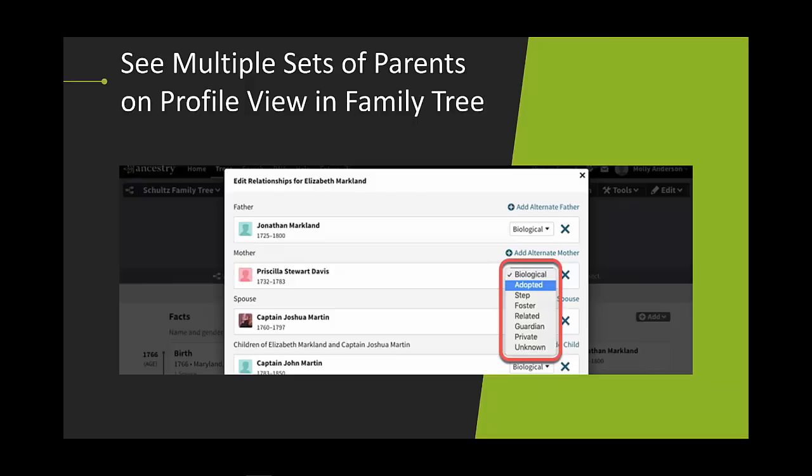Now, the default for all of these is always biological. So if somebody is other than a biological relation in a parent-child relationship, then you want to go in and manually change this or update it to reflect the accurate relationship.